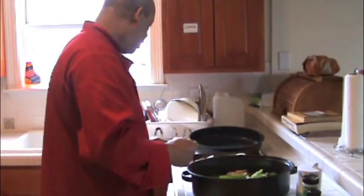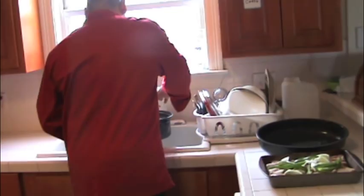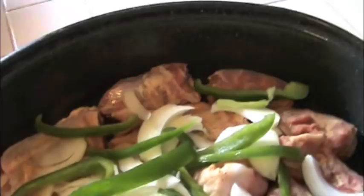Okay, so these are all ready to go. Last thing I do is put just a little bit of water in the bottom because I want them to steep a little bit. Mm-hmm. They almost have a steaming effect. So you put in, it's just not even to cover it. It's really just enough. No, you don't want to cover it. Just a little bit in the bottom because you're going to get some juice out of the meats anyway. Okay. That's going to happen.